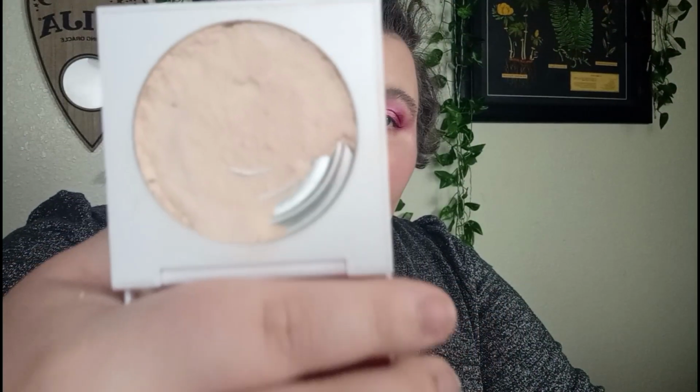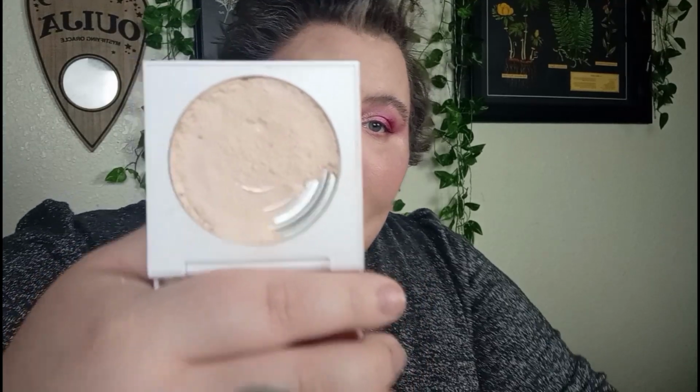So, starting with oldest product first. It's a product or category you've panned before. So I had picked a pressed powder. I'm working on my Colourpop No Filter Sheer Pressed Powder, and this is in the shade Light.